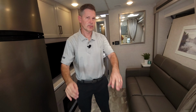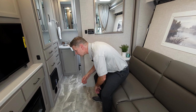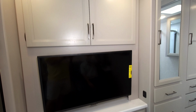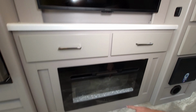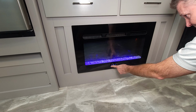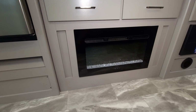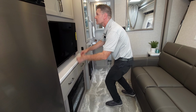And now the entertaining highlight. I absolutely love this setup. Check this out. Look at this. You have your TV. You're watching TV. You have a fireplace down here. You can turn that on. You can adjust the colors, the heat, the brightness. So it's a great feature to have, and it does throw off a ton of heat on an absolutely chilly day. Over here, 2 drawers.